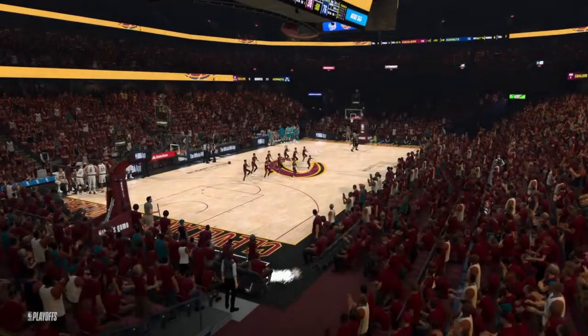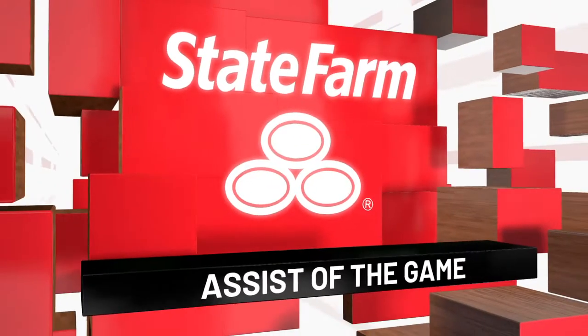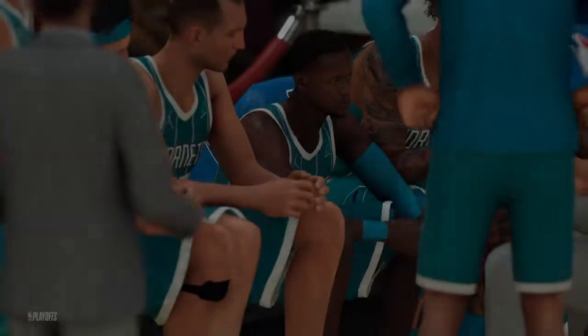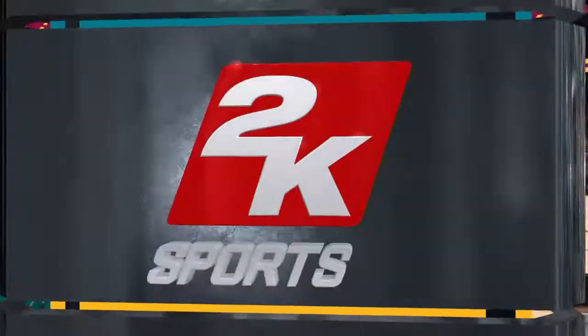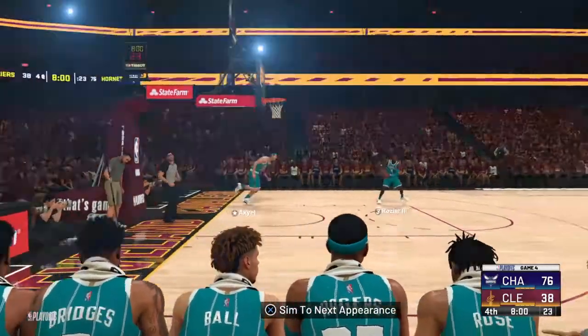Chance, let's go to our State Farm assist of the game. This is the definition of team chemistry. I love to see this kind of communication and connection between teammates leading to the perfect pass. I mean, if you're the coaching staff, you're pumped up. This highlight will not only make it on the TV, it'll make it into the film.